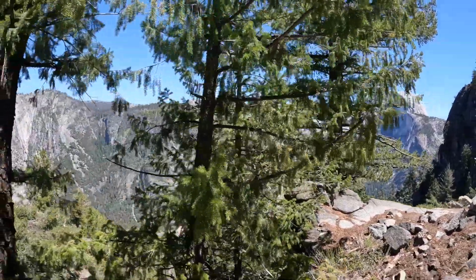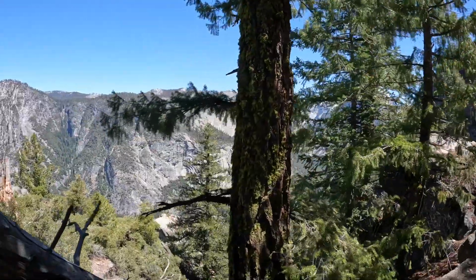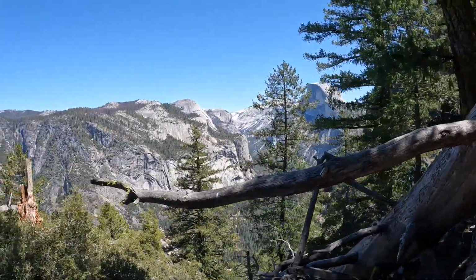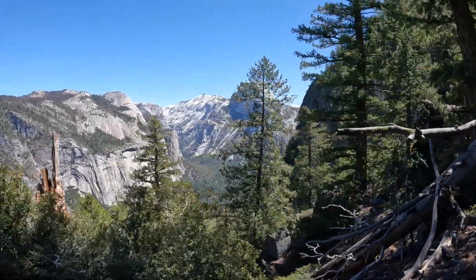Well, we're headed back down from this hike. What an amazing hike with beautiful views the whole way. It's a little bit tough. We made it 3 miles up and it was all uphill, but man, this reward, so worth it.